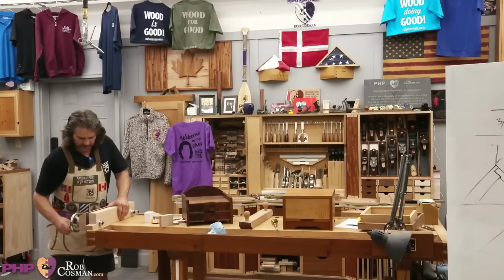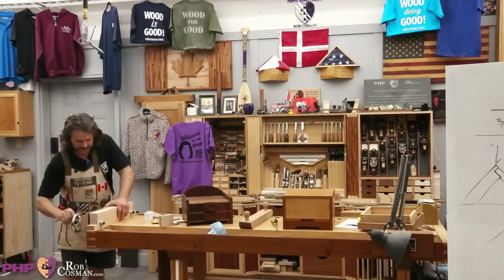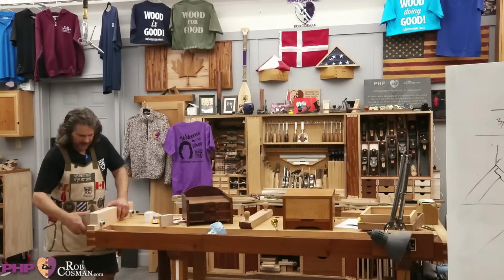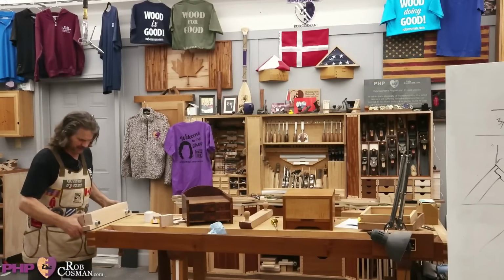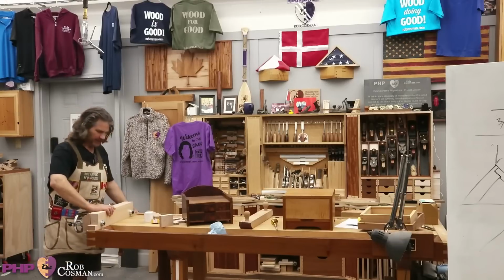Close these up before you mount it. The reason I say that is the front jaw is a little bit wider than the bottom jaw. So when you put this in place, you're going to clamp it here and clamp it there.